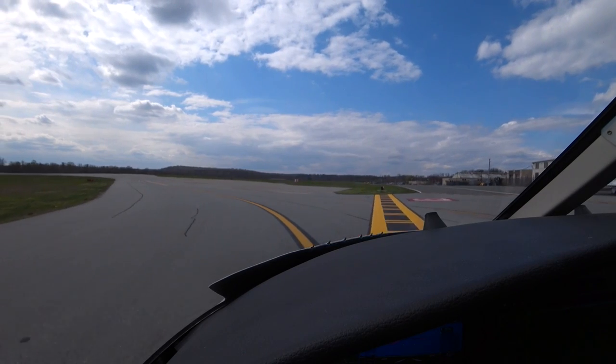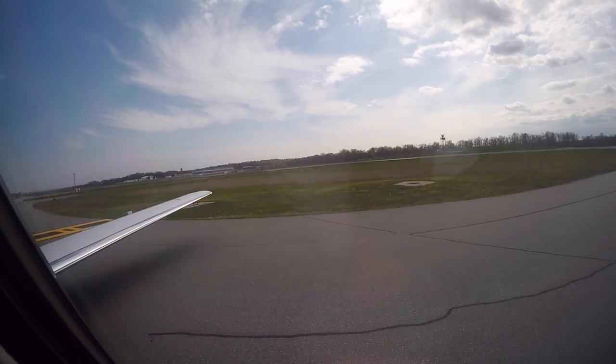And this time of year, there'll be considerations for birds coming out of here, so that'll be also something we'll have to keep our eyes out for.